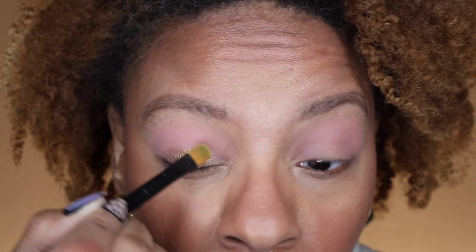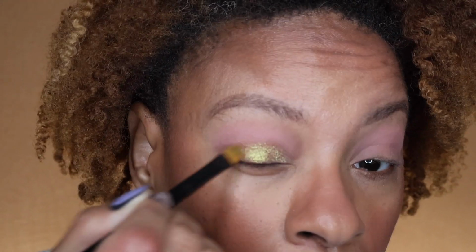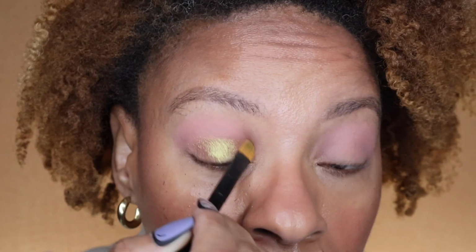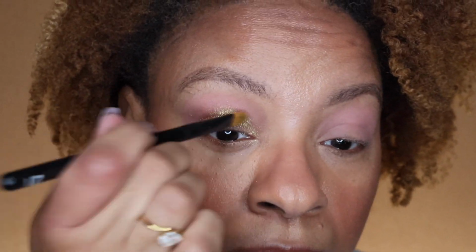Oh, this is beautiful. This is beautiful. Look at that. The irony is, last week I was looking for a color just like this, and for some reason I didn't even think to open this palette up and look at this shade here. But this is stunning. Look at that. Now I kind of just want to use this shade. What do you think? I don't know. I kind of love it on its own. All right, we're gonna do the other eye too.